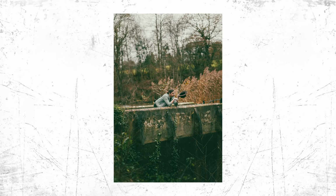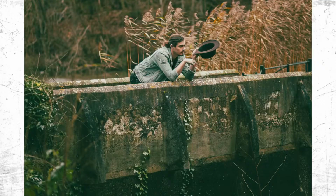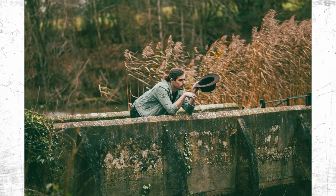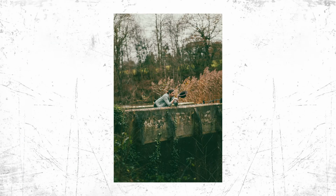First one, and this is probably my favourite photo due to the fact I just love the edit on it, and it's this one. It's of Jack leaning over, he's wearing my hat. He's tipping it off, and the colours in it are really nice. It's a really cinematic style. The way he's posed, you can tell he's in deep thought about something. I really like that. I have to think it's definitely my number one photo of the day.